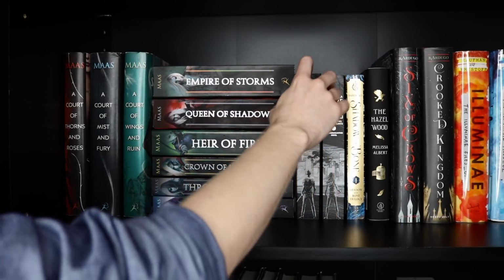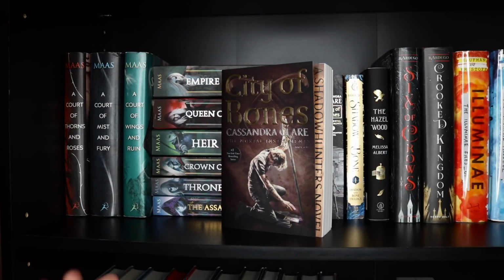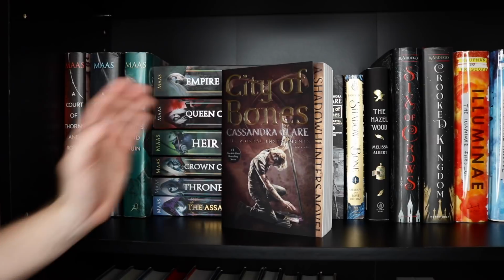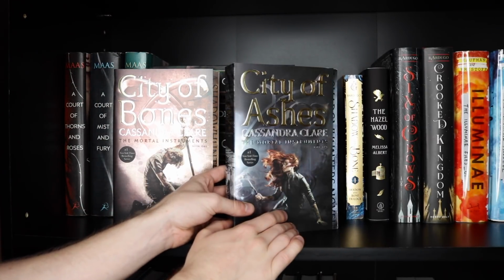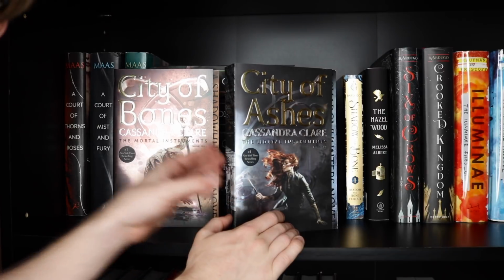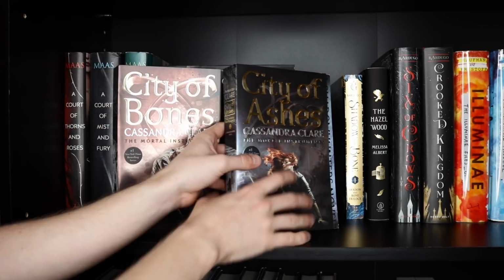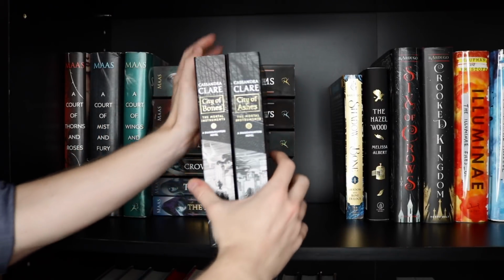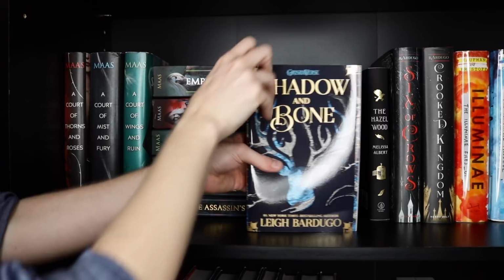I'll take these out to show you. So this is City of Bones. This is the first book in the Mortal Instruments series in the new cover editions, and I like those a lot better than the old covers, so that's why I got that one. And also City of Ashes by Cassandra Clare, which is book 2. Man, these glares are so bright. I'm sorry you guys can't really see them very well, but there you go. The reason I got these is because I just love their spines. They look so nice. Then I have Shadow and Bone by Leigh Bardugo.